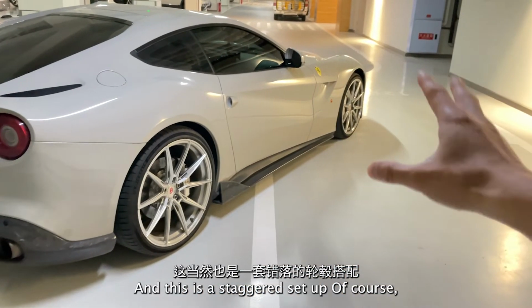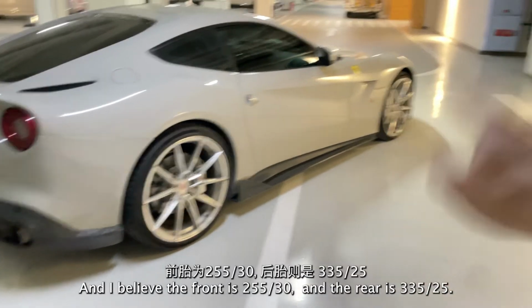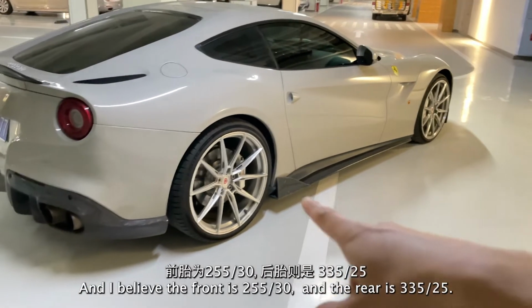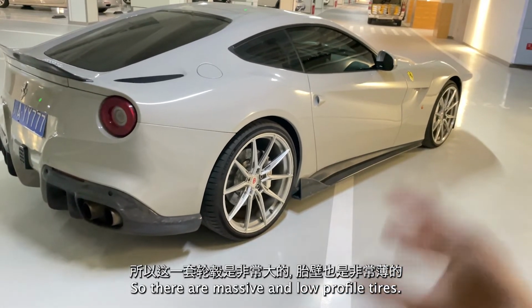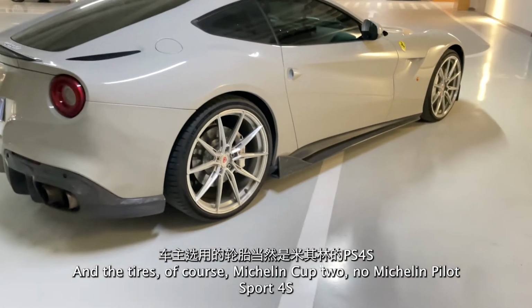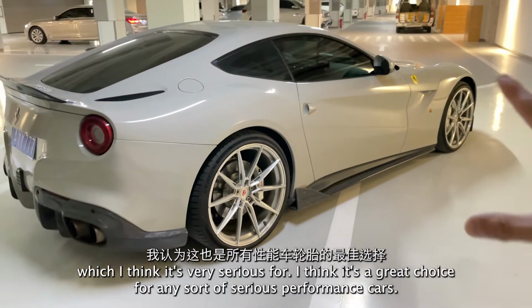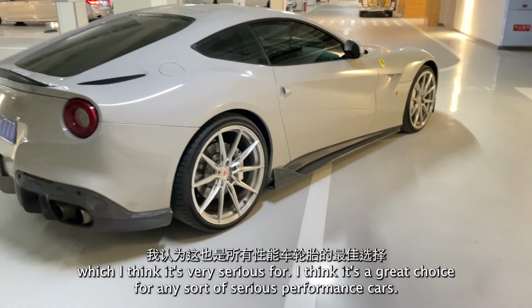And this is a staggered setup, of course. The front is 21 inch, the rear is 22 inch. And I believe the front is 255/30 some sort, and the rear is 335/25. So they're massive, low profile tires. And the tires, of course, are Michelin Pilot Sport 4S, which I think is very serious. I think it's a great choice for any sort of serious performance car.